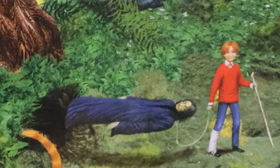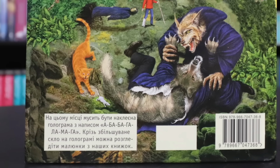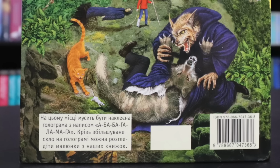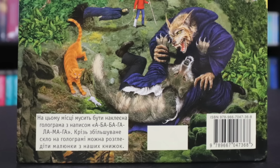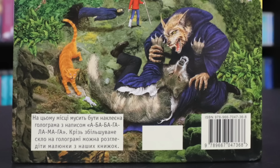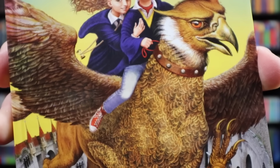Ron is carrying a leash or a rope to a floating or levitating and knocked out Professor Snape. Love that. That's awesome. Which in the books we know that he allowed Snape to bump into walls as he was pulling him out of the passageway. And then at the bottom we see Crookshanks chasing Scabbers and Sirius Black and Lupin in their animal form. I love how all of these books follow that same style, that same look. Look at that feather detailing on Buckbeak.